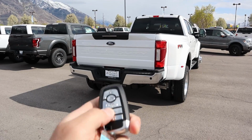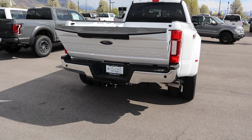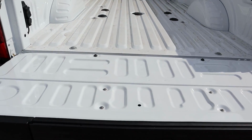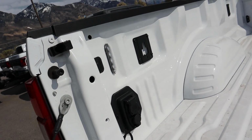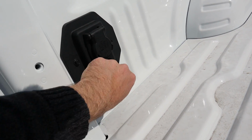Next thing, we're going to do the tailgate drop down. We just have to press this function twice, and then that will drop down the tailgate. You actually have to press it though, just saying. And you'll notice that it lowers down slowly. Now here's the bed, and it's absolutely massive back here. You've got all of your plugins. You actually have lighting here in the bed as well. And everything is just all set up for towing in the back.